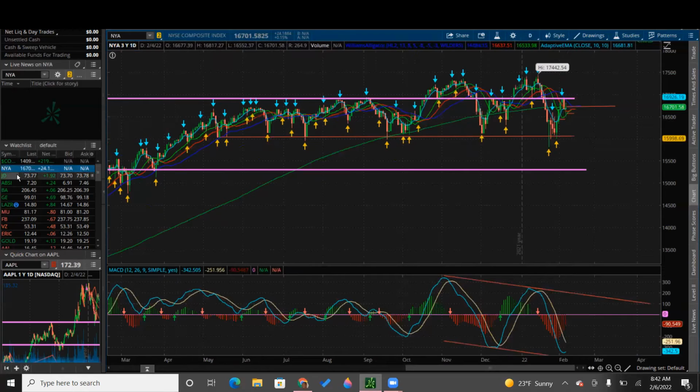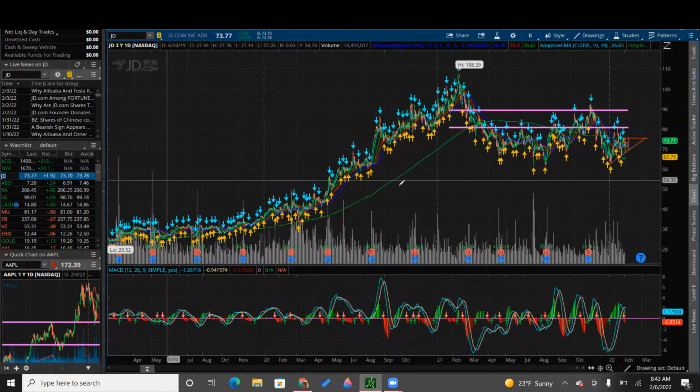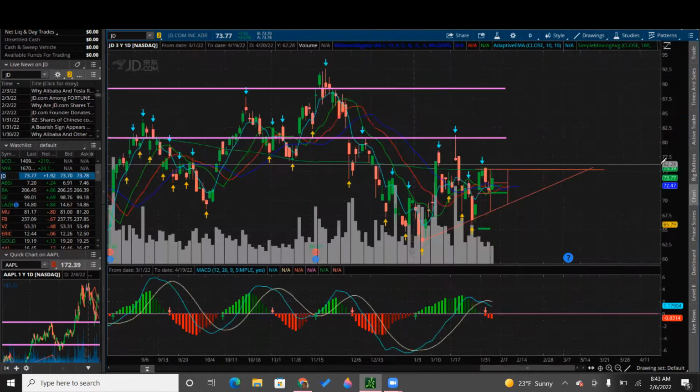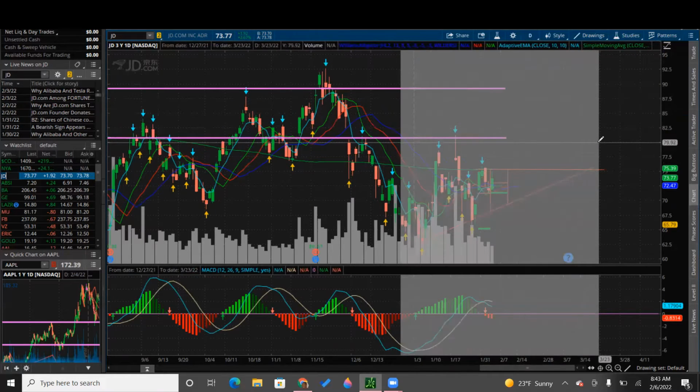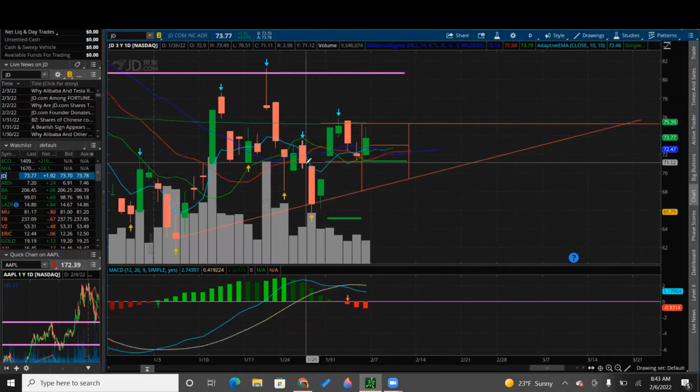So now let's get into JD.com, as I mentioned before. Looking back at JD.com last week, it came in pretty good. Let's zoom in. The one thing I do like, this is where my buy rating was for JD.com last week. It didn't even come close to that low.